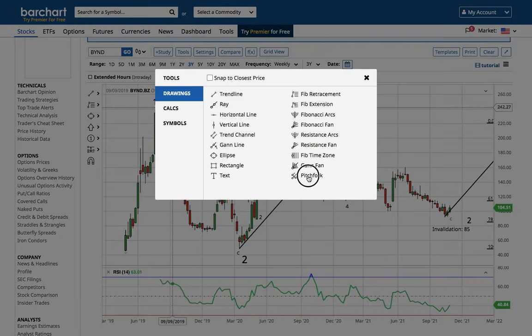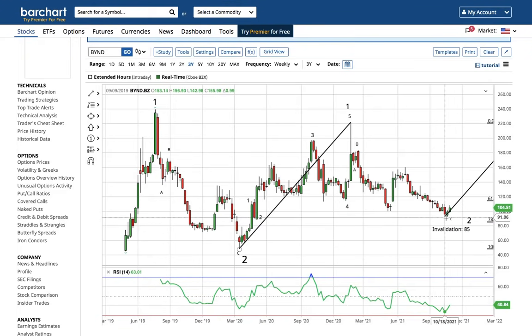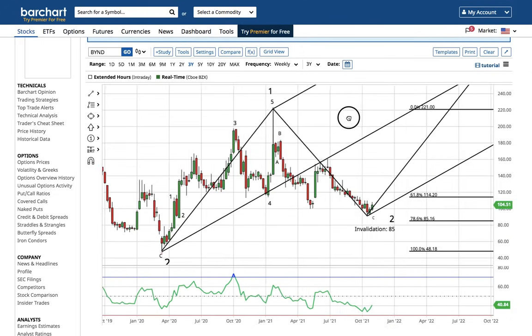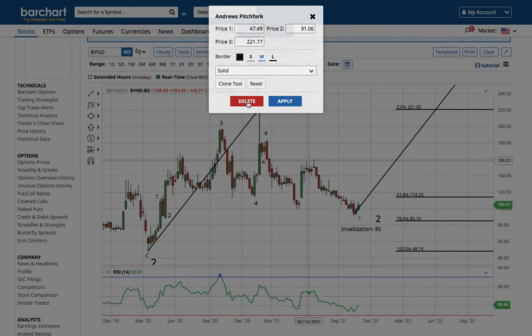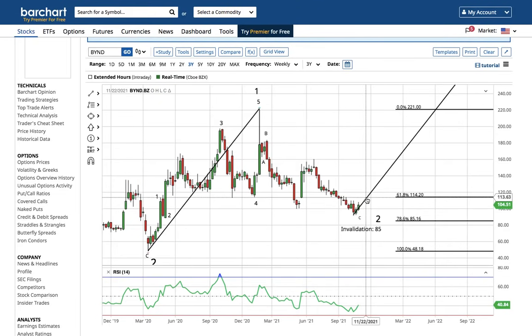Minimum, stupidly conservative, wave 3 goes to the median of this Andrews pitchfork. And that's in the Stupidville target of 260, right? Wave 1 places the wave 2 low. We'll take Beyond Meat to 260.